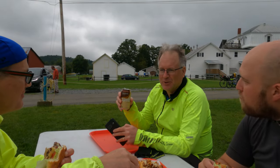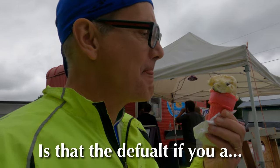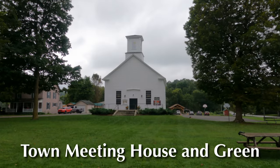Slight chance of showers for the next 3 hours. Cookies and cream. Yummy. Is that the default cone? You know what? I didn't ask for any specific color cone. I just got pink. While in town, we also checked out the village of East Fairfield.